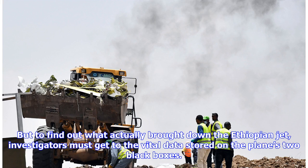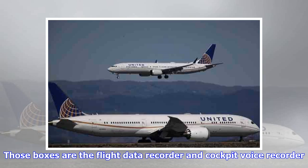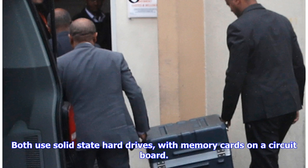But to find out what actually brought down the Ethiopian jet, investigators must get to the vital data stored on the plane's two black boxes. Those boxes are the flight data recorder and cockpit voice recorder. Both use solid-state hard drives, with memory cards on a circuit board.